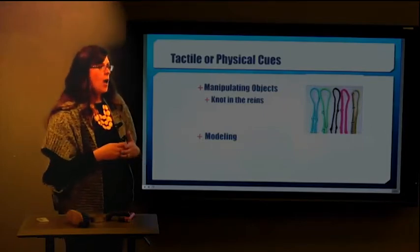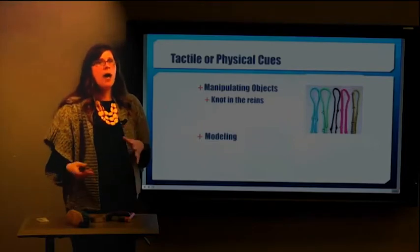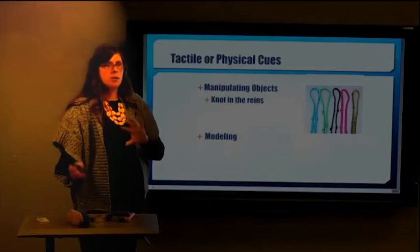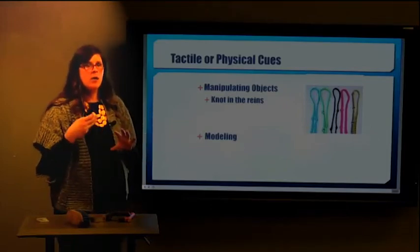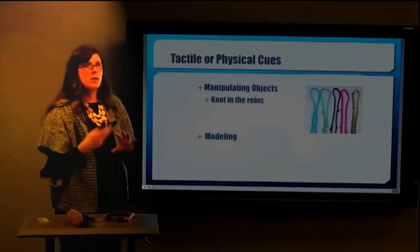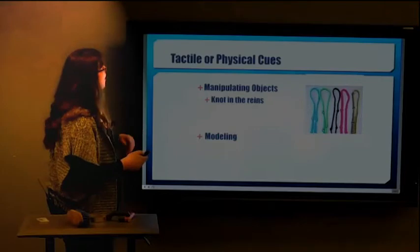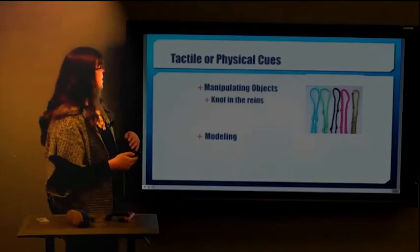The goal is that over time you should hopefully be able to use less of these types of cues with them, because they're going to be getting more familiar with the routine of riding a horse. They're familiar with the routine of what you're expecting from them. So hopefully you won't have to be using all of them all the time.